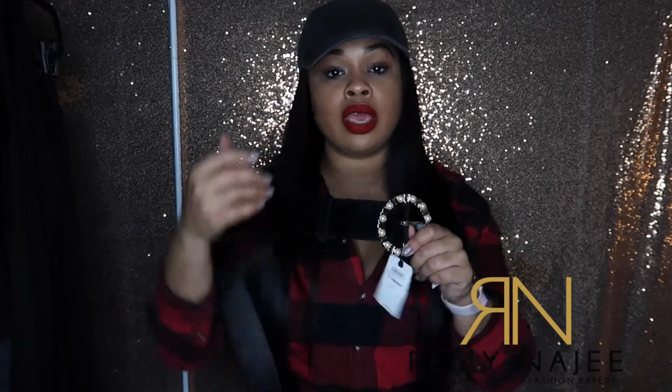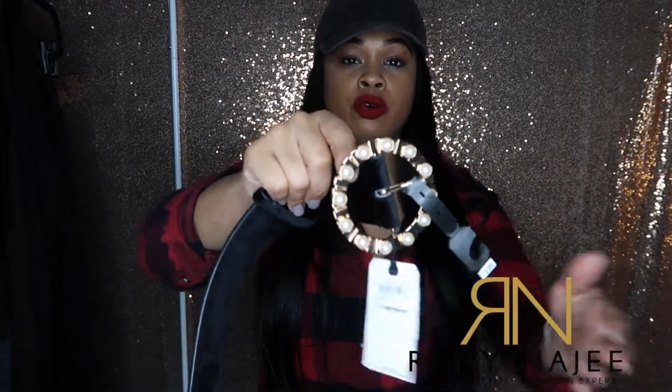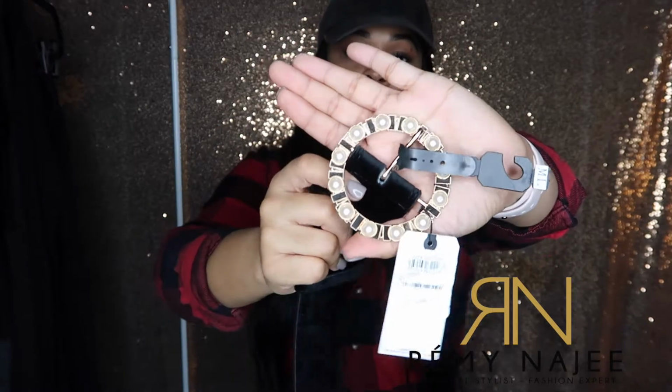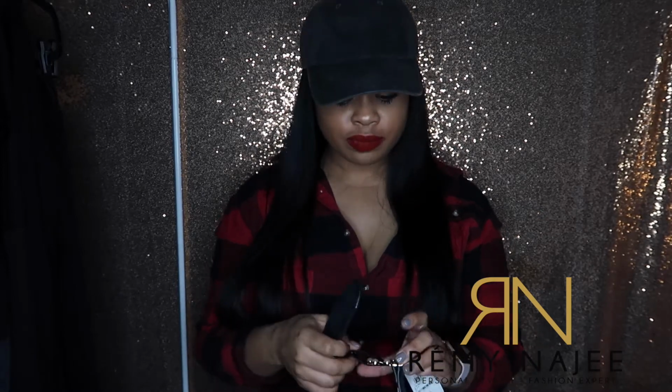So I went ahead and copped it. It kind of was giving me Gucci vibes a little bit. It's gold with pearls in it. But that is all for my LA haul.